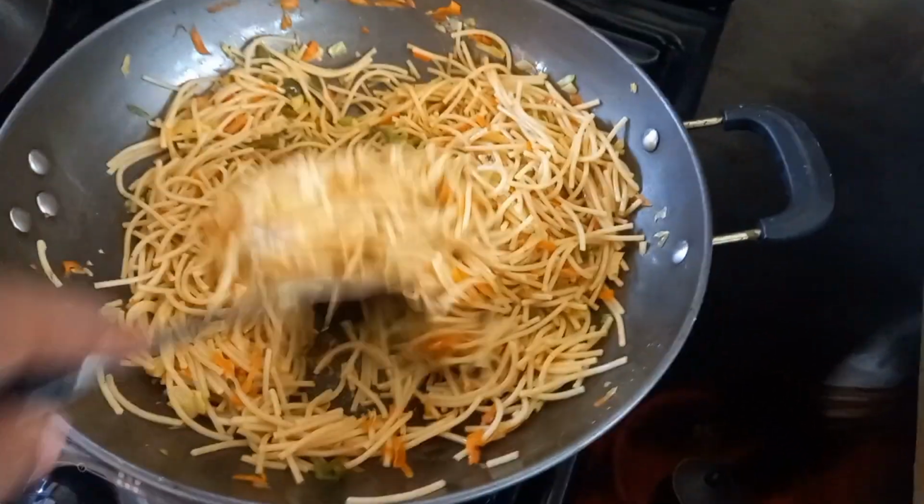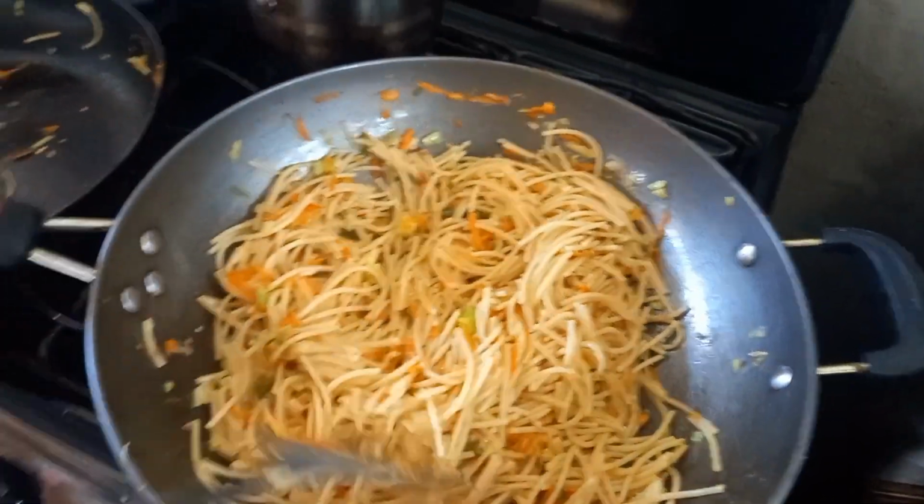Neriah just came and said, noodles, I love noodles. Yes, Neriah, daddy knows what you love.